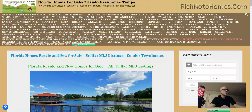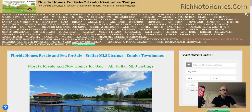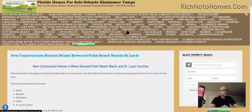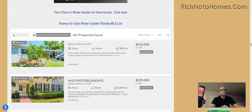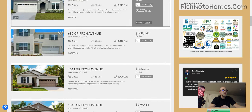Now, if we go to Miami, and we just want to see all the Miami listings. Now, did I load it? Let me see. Stellar MLS, and this was Miami new construction. And what was this? I think this was Stellar. That's Stellar too. Let me close that because I got too many pages. That's my Winter Garden. I'm going to close that. North Lake Elevation, close that. And the Eden Hills page, I'm going to close that. Now we're a little more organized.